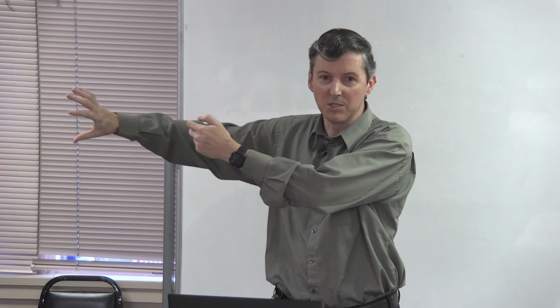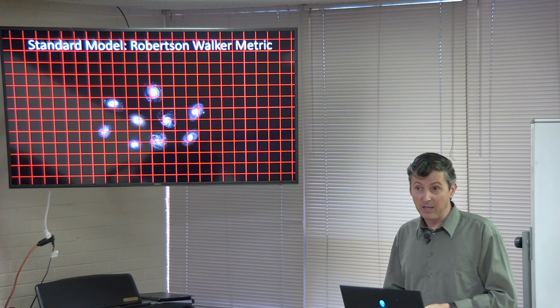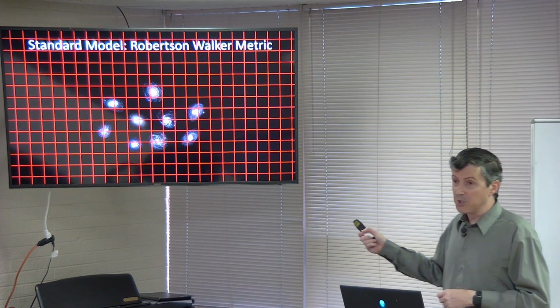Is the redshift of a galaxy due to the fact that the light's moving through space and being stretched as it moves through space? Or was it already redshifted when it started because the galaxy is moving away from us, and space is not being stretched? So you can't tell just by looking at the redshift. They both generate the same effect. So the standard model on which the Big Bang is predicated assumes the Robertson-Walker metric.